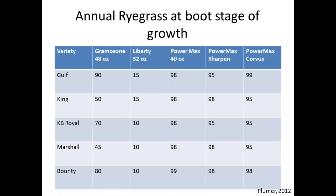Mix it with other herbicides as well. You can't kill ryegrass when it's beyond vegetative stage. Yeah, right. Yes, you can, if you do it right, if you follow the procedures. Here we're looking at some different products, and we're in the 95, 98% control range on some of them.